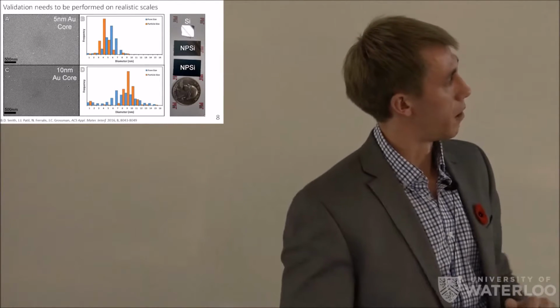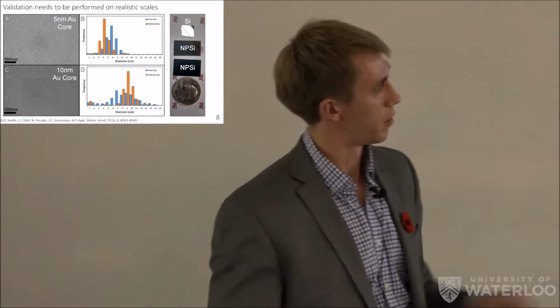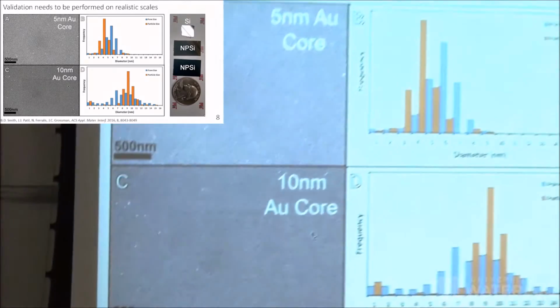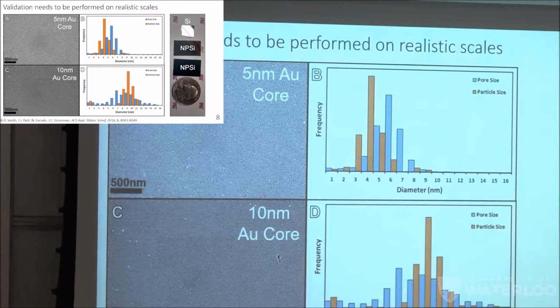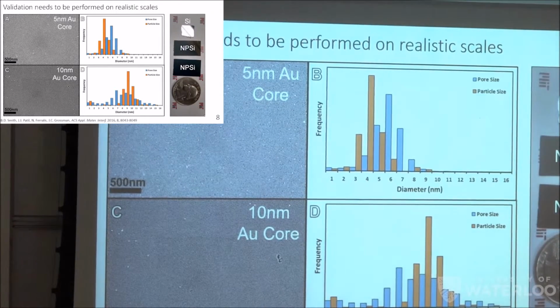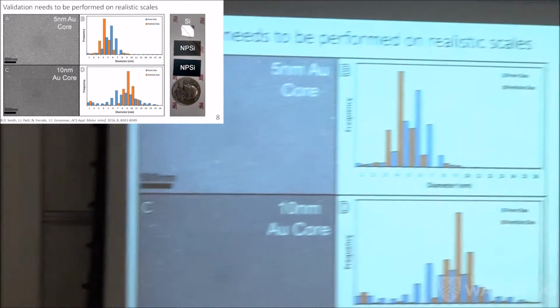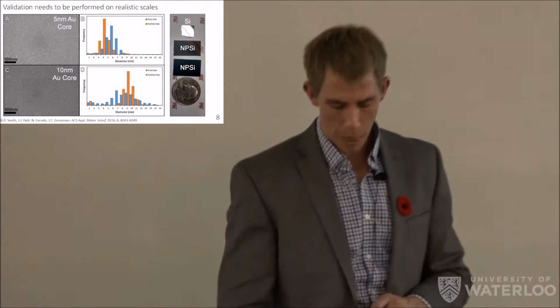Diameters, in the case of 5 nanometer gold core particles, you can see diameters of less than 10 nanometers. The reason you get slightly larger pores than particles is because the pores actually enlarge over time. You do get a little bit of etching of the pores even when the particles aren't present. And then another image that Jayden was working on as well. You can actually do this on the macro scale in that we have centimeters wide membranes now, which we're about to start testing very soon.